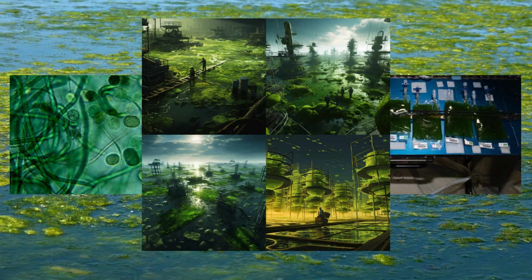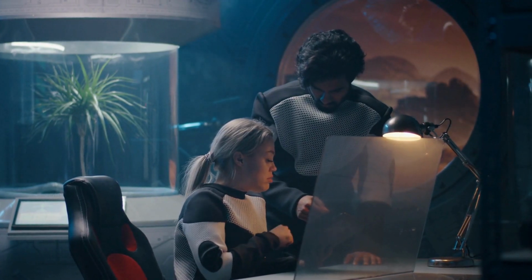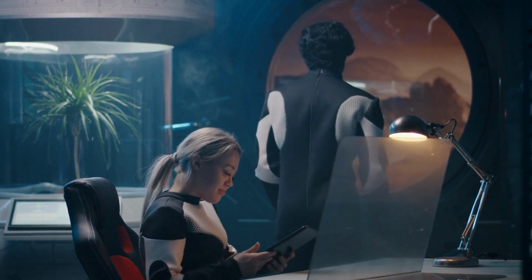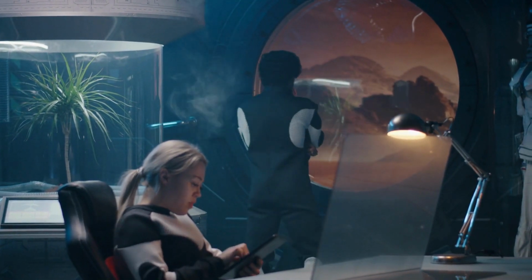Successfully creating a self-sustaining food supply on Mars would likely involve a combination of these methods, adapting and refining them through continuous experimentation and research. It would also require a comprehensive understanding of the Martian environment and the nutritional needs of the astronauts living there.